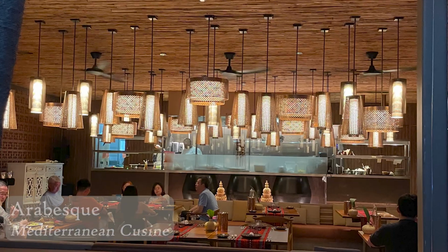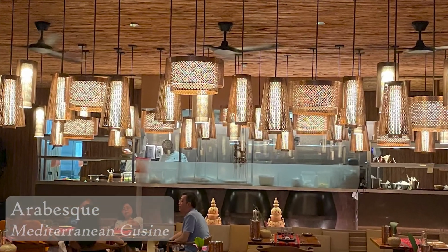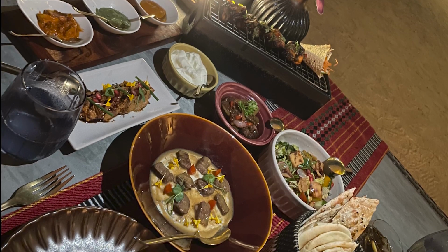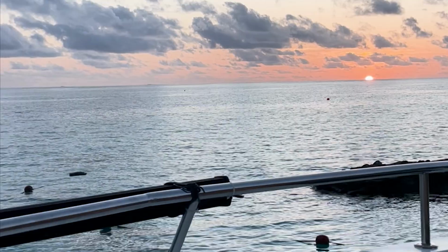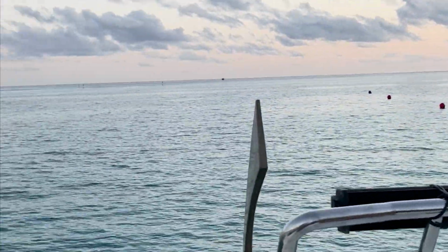Remember it was Shark Week? We actually got to see baby sharks up close, and they are harmless but super cute. A restaurant that we visited on Fari Marina Village was Arabesque, which is a Mediterranean cuisine. We actually ended up coming here twice, once for lunch and once for dinner.